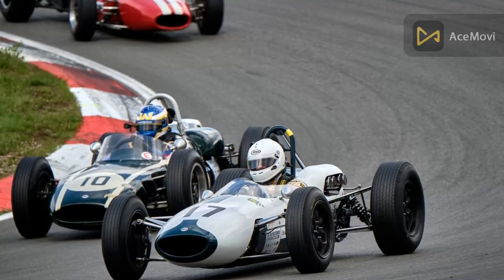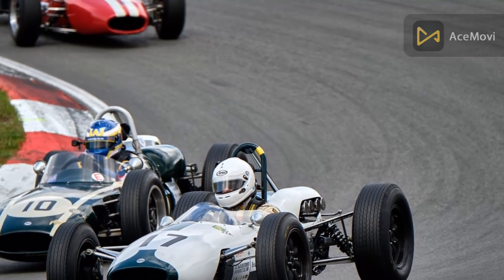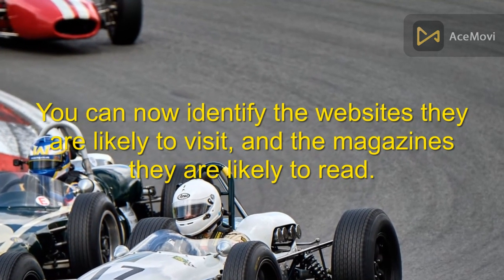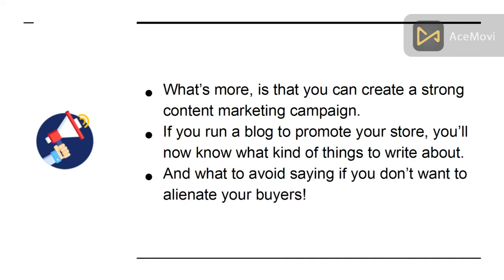For example, if you know the hobbies and interests that your customers are likely to share, then this creates a lot of potential marketing opportunities. You can now identify the websites they are likely to visit and the magazines they are likely to read. What's more is that you can create a strong content marketing campaign. If you run a blog to promote your store, you'll now know what kinds of things to write about and what to avoid saying if you don't want to alienate your buyers.